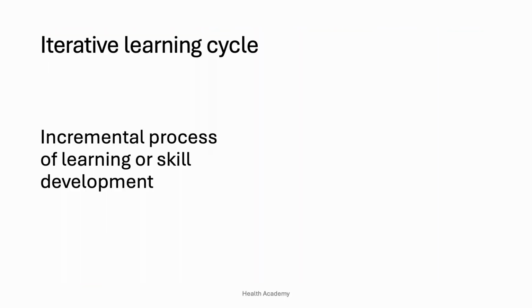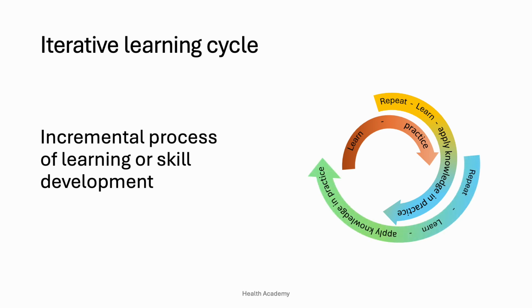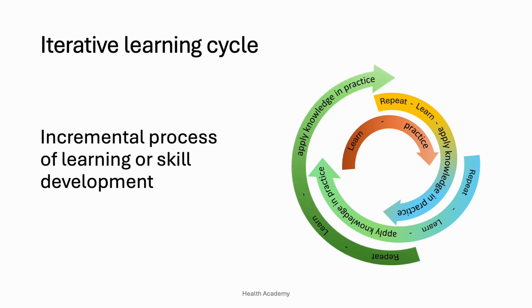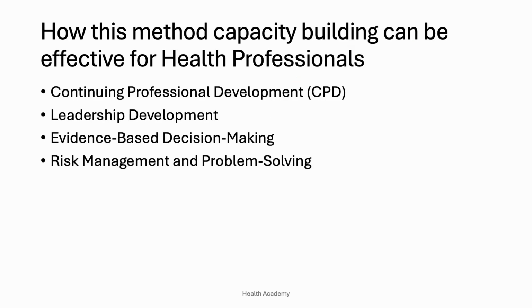Iterative learning encompasses a cycle of learning, repetition, and practical application of knowledge. The effectiveness of this process can be assessed through refinement, self-assessment, and performance evaluation, often facilitated through mentorship programs. By analyzing the assessment results, a more focused and tailored training or workshop can be arranged to facilitate further improvement.